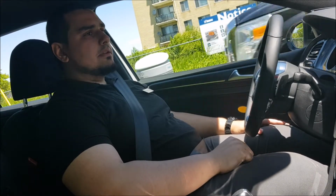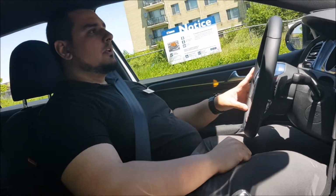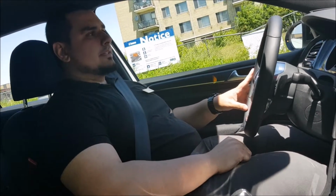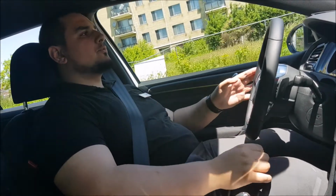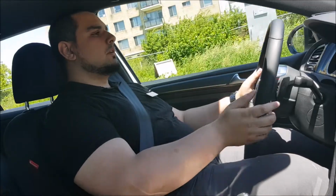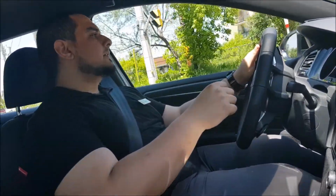It's not uncomfortable at all. But if you don't like to feel any type of bumps and you still want that performance, you better consider the GLI in that aspect.